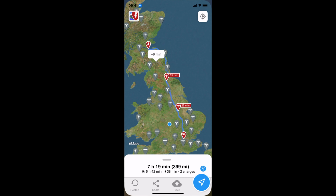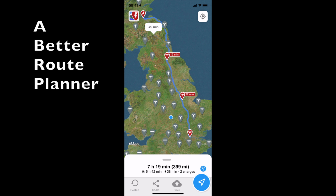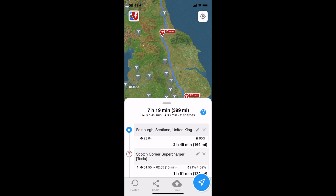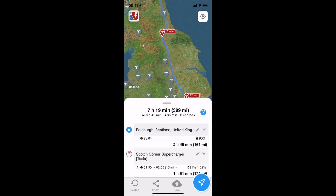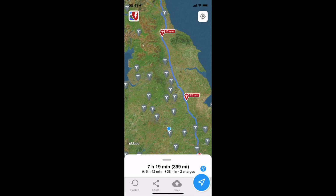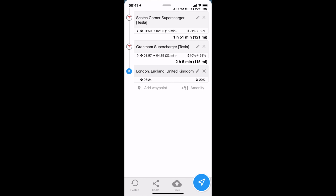Second one I use is ABRP, which is quite good for supporting or measuring or working out your route. It'll show all the charges and the destination, where you need to charge, when you need to charge, how much you need to charge for. Loads of details in here as well. It's quite in depth here as well, which is good. But it's pretty accurate. I've calibrated it against the car details as well, so it'll tell you what state of charge you should start and end with.